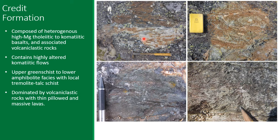This upper left photo shows a silicified tuff layer overlaid by a darker flow. Here we see some pillowed flows that have altered this darker red color, indicative of being more mafic than the surrounding volcanics. Here we have the spinifex texture of the komatiitic flow, but the pyroxenes have been mostly altered to tremolite at this point. And here we see crenulation cleavages within an ash tuff layer.